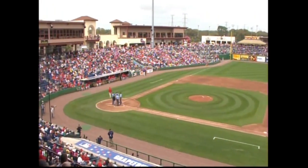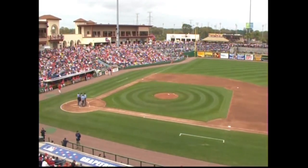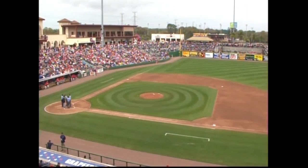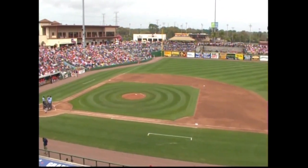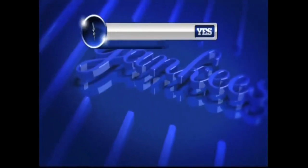7th year in existence for the Phillies here at Bright House Field, a beautiful ballpark in Clearwater, just off 19. We are getting ready for baseball here. And as we do, let's take a look at the Yankees starting lineup today. It is presented to you by Lexus.